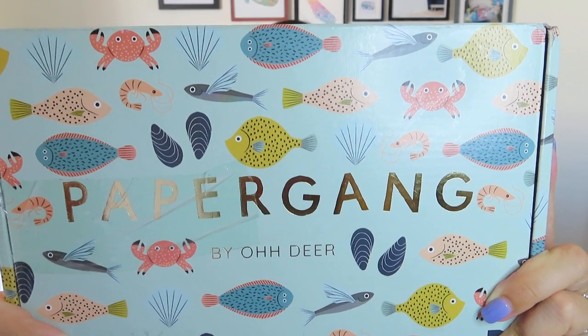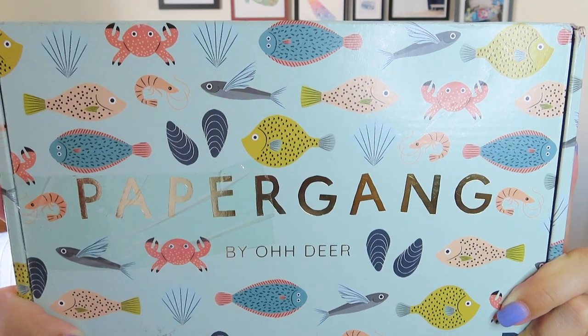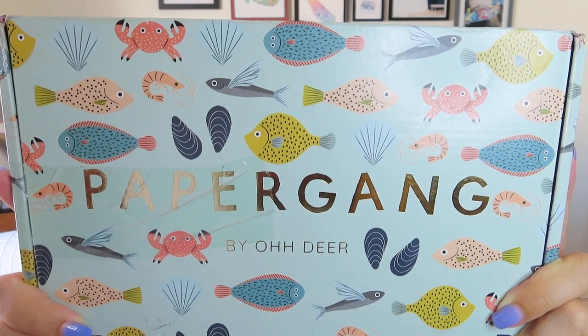They always have the packaging match whatever the theme is for the month, so we have these fun sea creatures and fish, and then we have that nice gold foil.